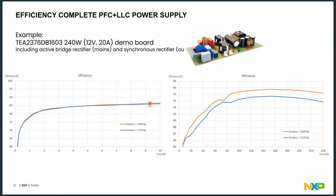But here, this is a zoom of the very last part. Going from 10 watt to 0 watt, you can see that even at those very low power conditions, the efficiency remains something like 85%, meaning that all across the power range you have quite good efficiency. Of course, because we talk about efficiency, this curve has to go to 0 because of the way you calculate it, but it means the efficiency is also quite good at a low output power level.